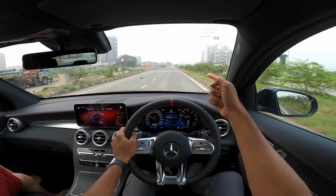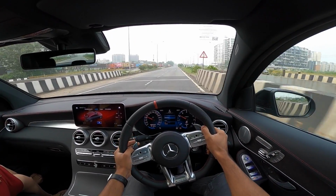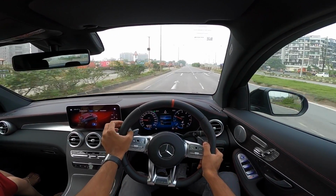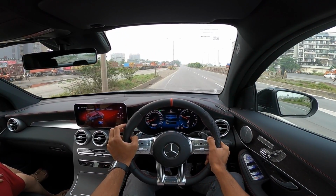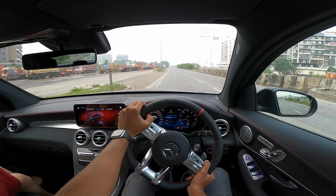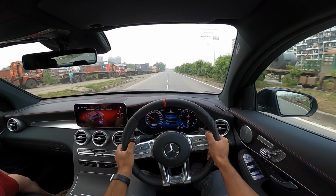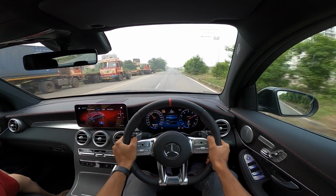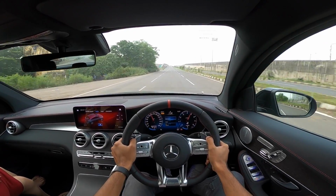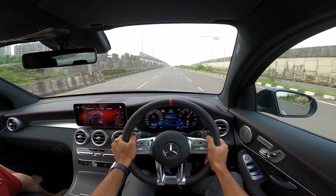I'm slowing down because there's a rumbler ahead and obviously low-profile tires. Don't want to risk it. So what you're going to do is, we're going to at least save two of the tires by not taking it through the rumblers. But here we slow down. Now, just see the aggressive downshifts of this car, and then you clear and you get on the gas and what a freaking soundtrack for a 6-cylinder engine. It's absolutely mind-blowing the way this car performs.